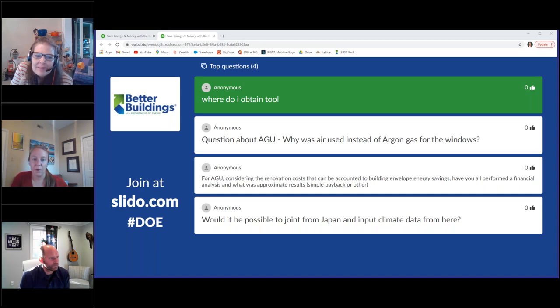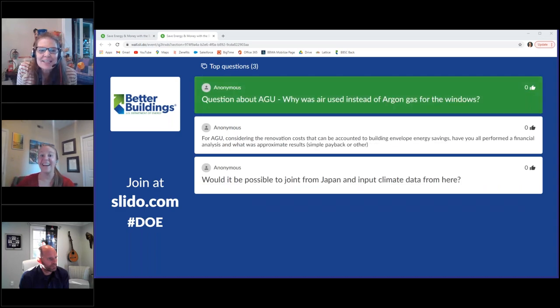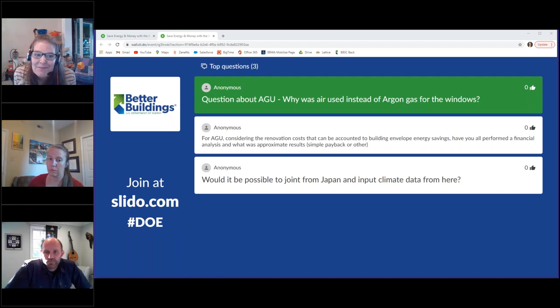So question about AGU, why was air used instead of argon gas for the windows? I may ask Simon for an assist on this because I know there was a lot of modeling involved in our building, so it was selected because it had the right qualities. I don't know if Simon's got some speculation as to why it would have been that way.